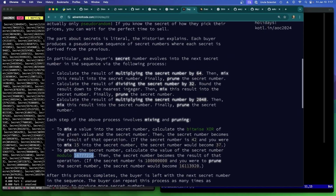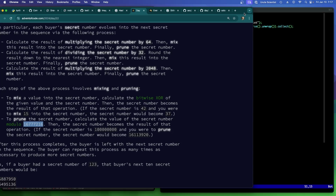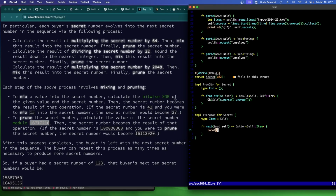So let's see. Here's the whole thing. Multiply the secret by 64 and then mix, which means do the bitwise exclusive OR and then prune. Okay. We can prune at the end. We don't need to prune in the middle because we're doing bit shifts and stuff. We can ignore everything until we get to the end.